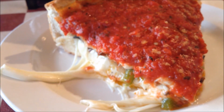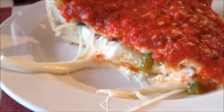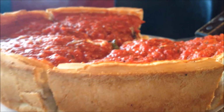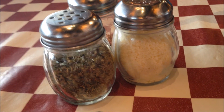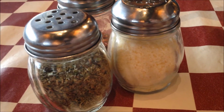That's the Chicago standard. You can get anything else you want on it, but I'm going to dig into this. And my, this is what makes Chicago eats great. So don't forget about Parmesan cheese, oregano, and crushed red pepper. All three I put on there.